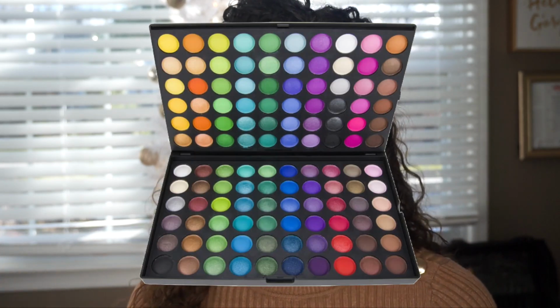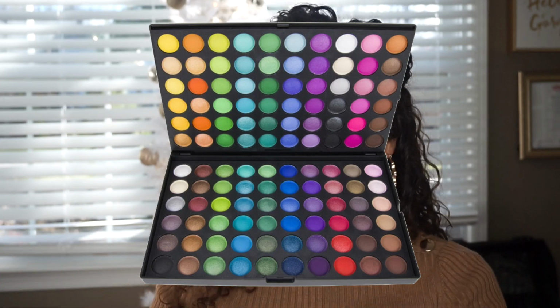I'm sure some of you may have heard of it. It used to be really popular in like the beginning of the whole beauty community on YouTube years ago. A lot of YouTubers would use Coastal Scents products. Coastal Scents kind of made the 120 color eyeshadow palettes really popular, you know, the ones with every color imaginable. And a lot of YouTubers use Coastal Scents because it's really inexpensive and they had good products.